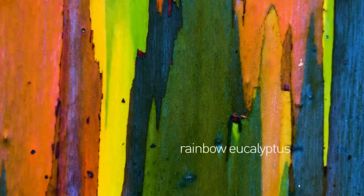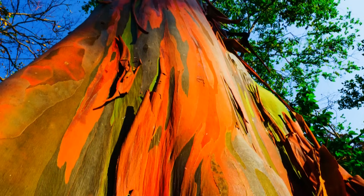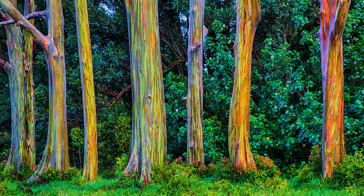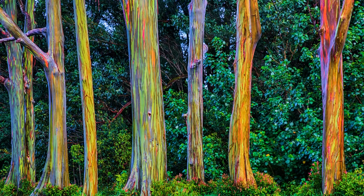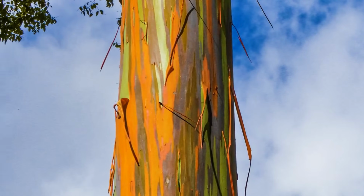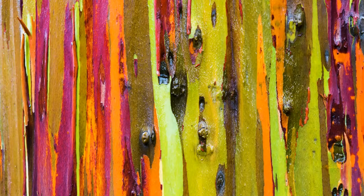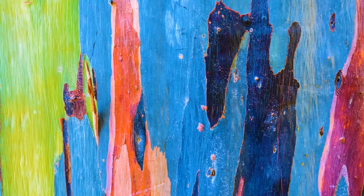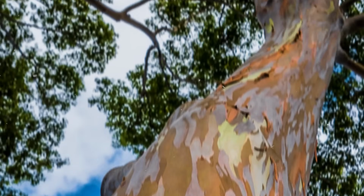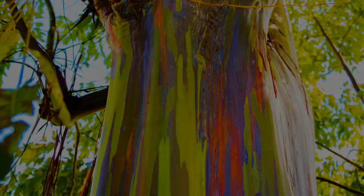The trunk of the rainbow eucalyptus looks as if it had been painted orange, green, red, purple, yellow, brown, blue, hey, you name it. Some trees are so bright that they seem artificial. The rainbow eucalyptus regularly sheds strips of bark, which reveals a bright green layer underneath. A bit later, this green layer gradually changes its color, and since the shedding happens at a different time in different places on the trunk, the tree starts to look multicolored and very attractive.